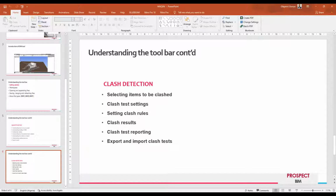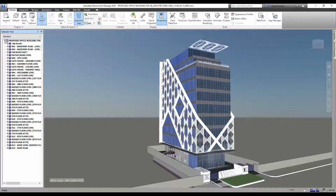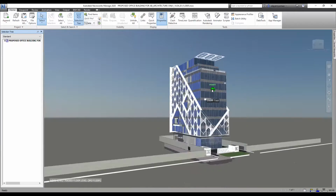So without wasting much time, I'll be switching to my screen now. Please, can you see my new screen? Hello. Not yet. Okay, I think it should be up now. Can you see my screen, ma? Yes, it's up now. Okay.